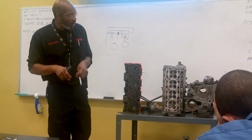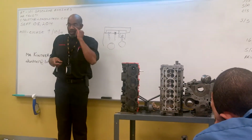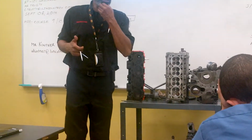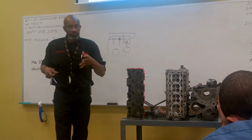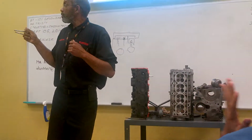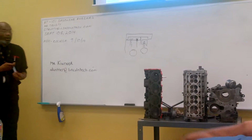They seal the upper portion of the chamber when we're going into compression. When we're going into compression, both valves are closed. We get the squeeze. We ignite the spark plug to ignite the fuel. Okay, to ignite the air fuel charge.